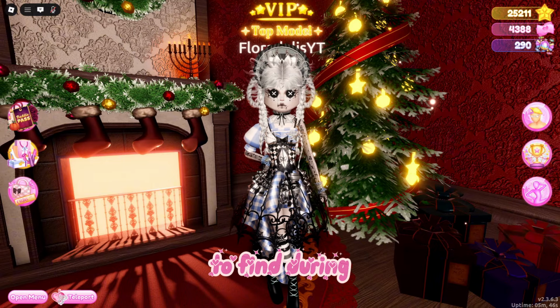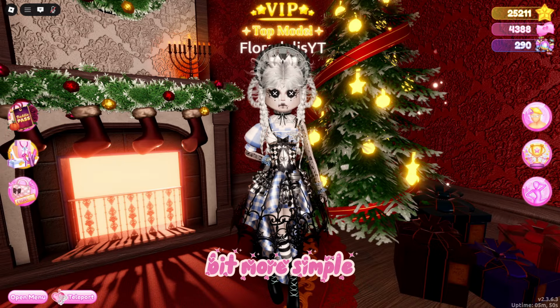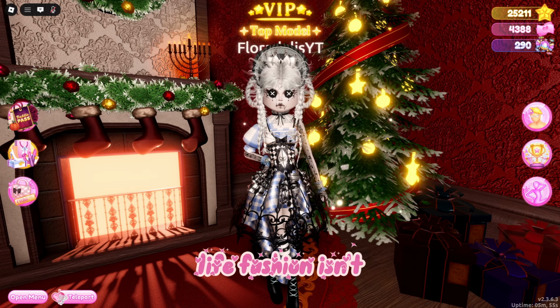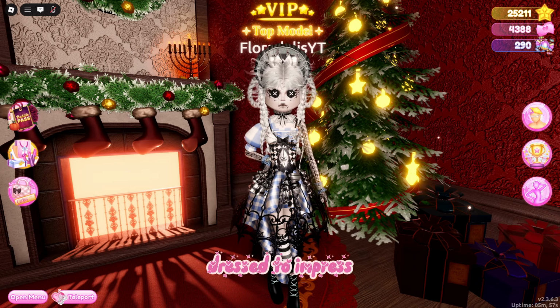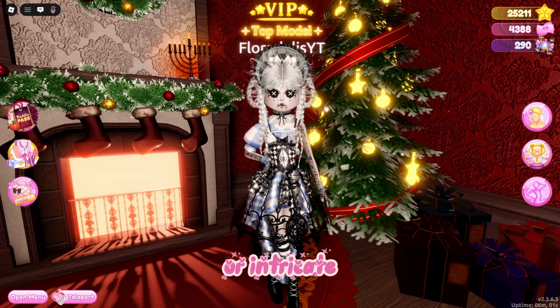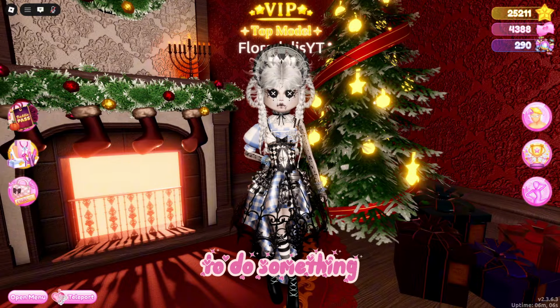You do tend to find during these challenges that the outfits that we create are a little bit more simple, a little bit more, dare I say, basic, mainly because real life fashion isn't the same as Dress to Impress fashion. It's usually not as layered or intricate. So it's definitely a different style than what I'm used to, but it's nice to do something different every now and then.